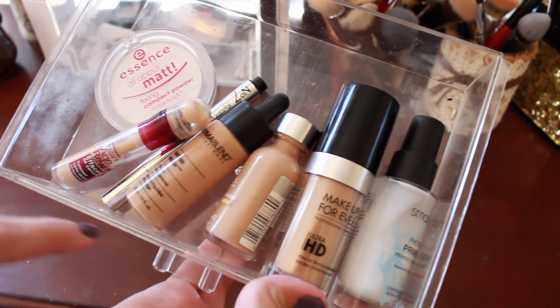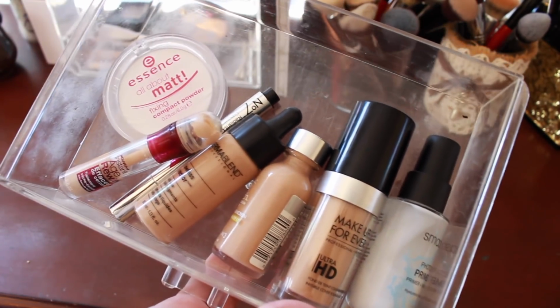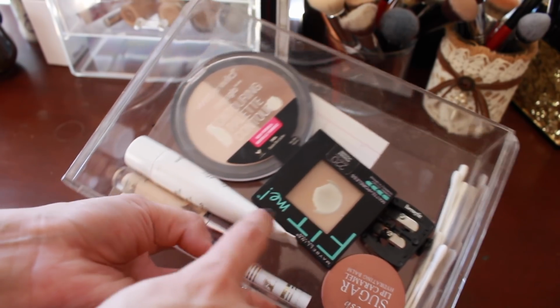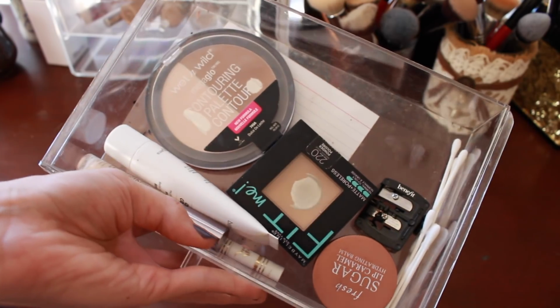This is my primer, foundations I'm going to be using this month, concealers, and then setting powder. And then this is for my project panning challenge I'm doing right now, but as you can see I got contour, setting powders, foundation, primer, concealer, brow product, and even a lip balm there.